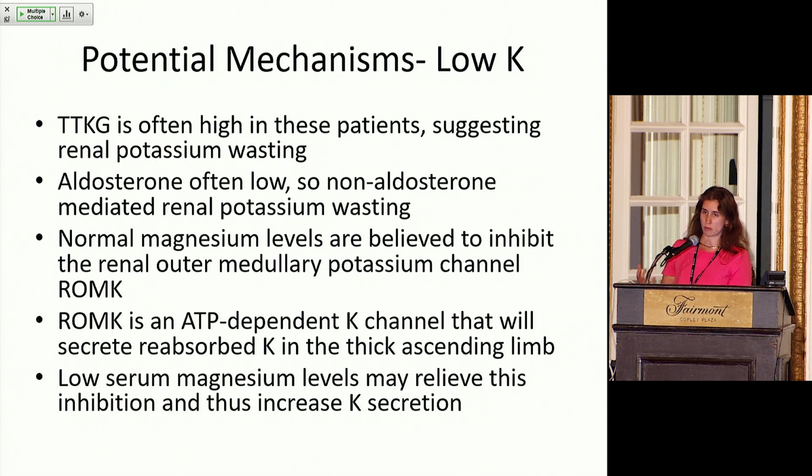So basically, in general, we often think of potassium and magnesium going together, and normal magnesium levels are believed to inhibit the ROMK channel, the renal outer medullary potassium channel. So this channel is an ATP-dependent potassium channel that will secrete potassium in the thick ascending limb. So low serum magnesium levels kind of relieve this inhibition and are going to increase secretion. So if there's magnesium there, it inhibits that channel. Potassium is not secreted. You take the magnesium away and you increase potassium secretion. And that's thought to be the mechanism for why low magnesium causes low potassium.